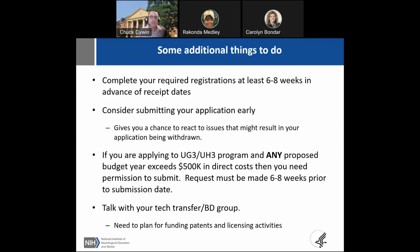Consider putting your application in early. I do look at applications as they come in the week before, and try to spot anything that might be an issue while you still have time to edit it and change it, or address the issue. So the earlier you can get it in, the more likely I have a chance to look at it and respond back to you if any issues are there.